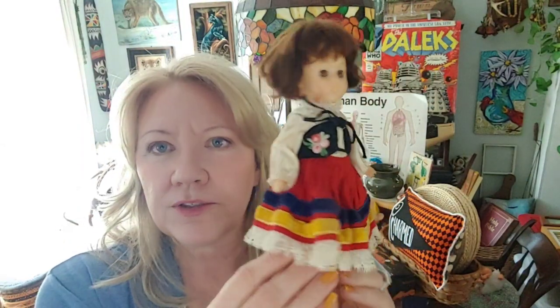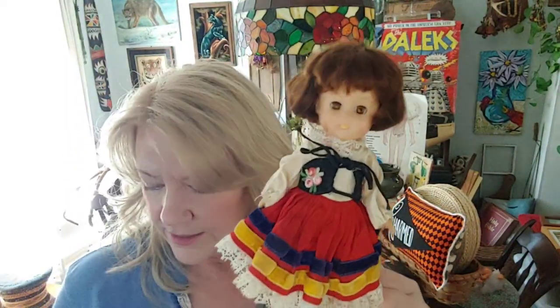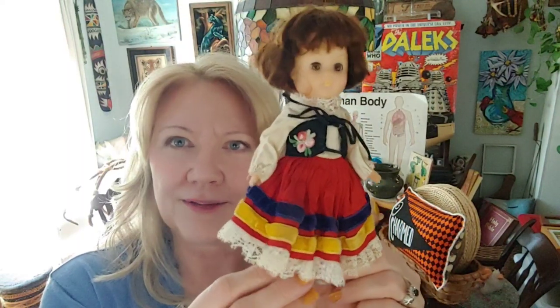Dolls typically don't do real well, but maybe one small one like this with the cute little dress. I don't know. We'll see. I think they were selling online. Yeah, they're selling for about $12 on eBay. I won't put a lot on this. I think I paid under a dollar for her. But we'll give it a try.